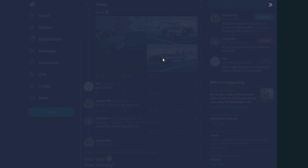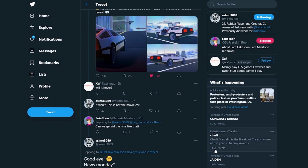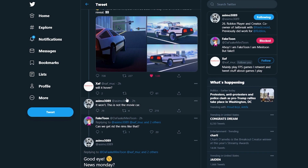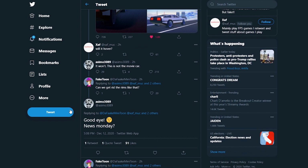Like I said before, these rims are hollow, so I was a bit confused why. And Asimo replied back, good eye, news Monday. So maybe we'll be getting new rims, I don't know, or something's going to happen to them. I'm really not sure, but Asimo did not put that as an error. It was done purposefully. So just keep that in mind.